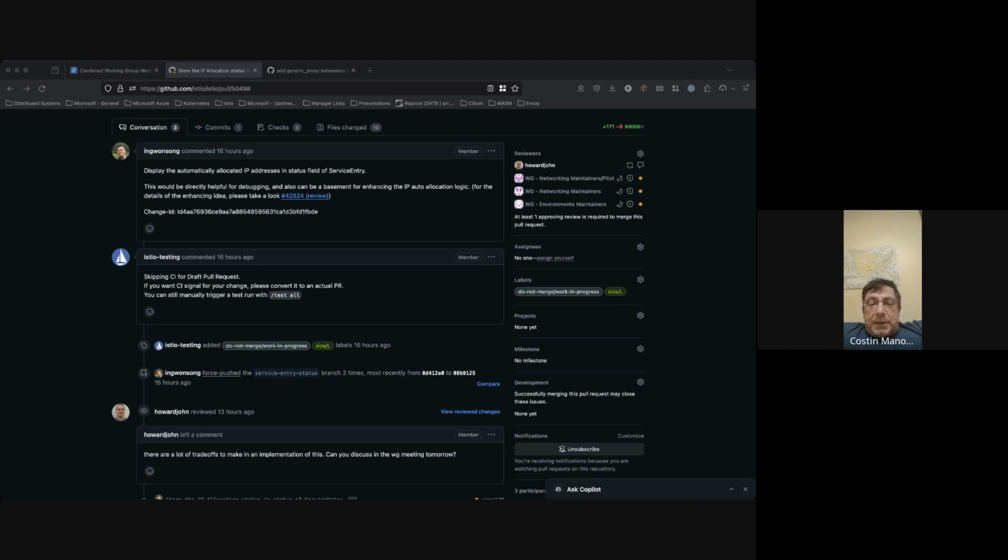If we put it in status, then you can extend external DNS or some other controller to populate it in the external VPC DNS, and then we can use auto allocation without depending on DNS interception. Right. That's exactly what I want as well. It's just not in the way that's done in the PR, because the way that's done in the PR isn't using it as the source of truth. It's just reporting the internal random assigned thing that can change at any time.